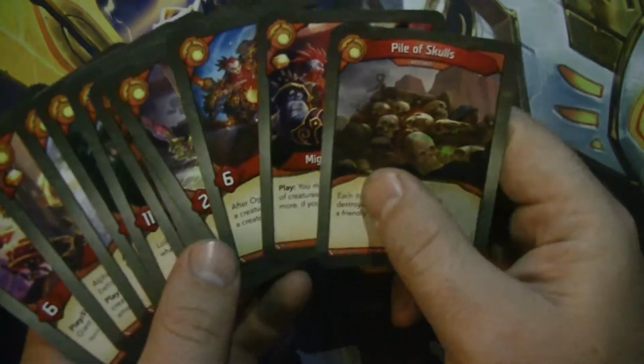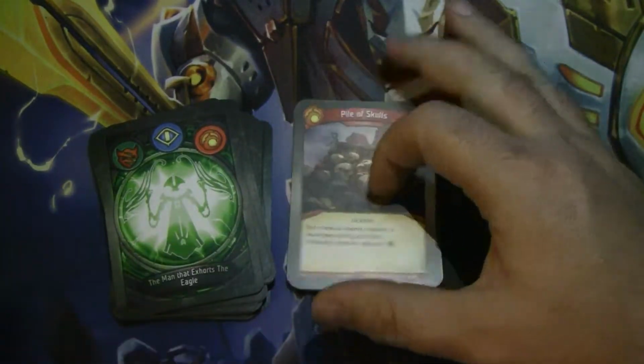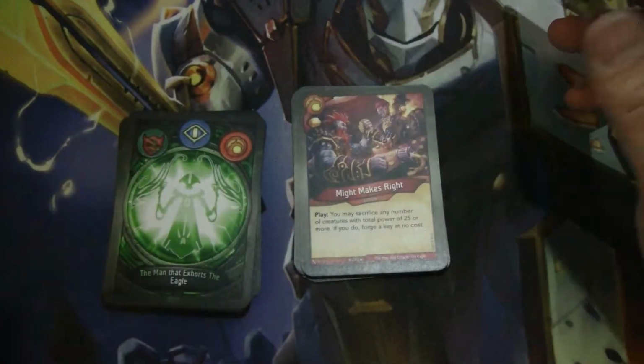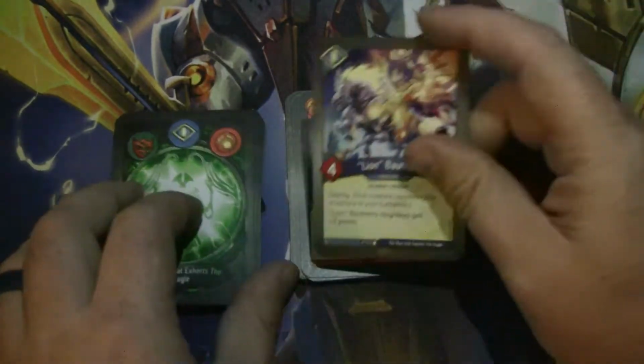Notice so far not a lot of printed bonus amber, just 2 of those, but there's decent amber control between Pile of Skulls and Burn the Stockpile, and the Might Makes Right. So we'd hope that we could get an amber edge even in Brobnar.